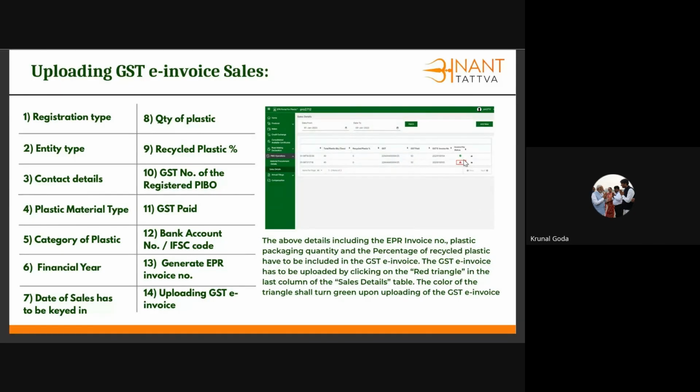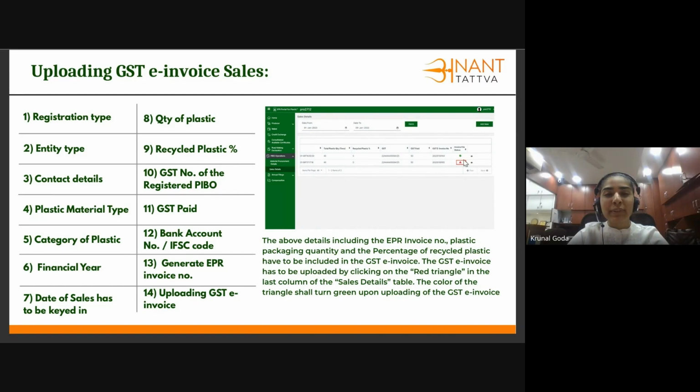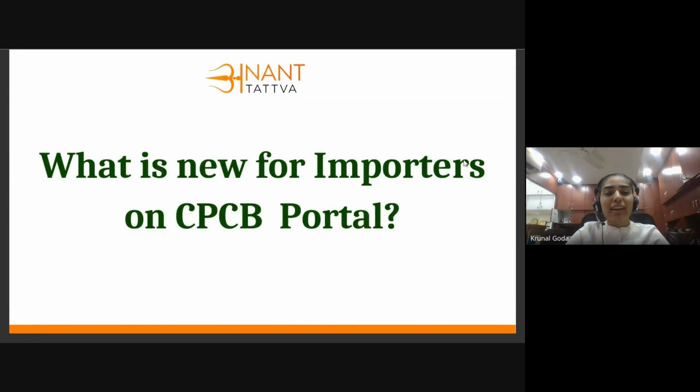Glad to see that all the participants are mentioning yes, that they are quite aware of this particular aspect. While the participants are mentioning, Unnati, we move on to the next slide, please. That's great to know that many of you are mentioning the details, but for all those who are not mentioning, I would request you to start mentioning these details so that you are compliant enough. So let us understand what is new for importers on the CPCB portal.